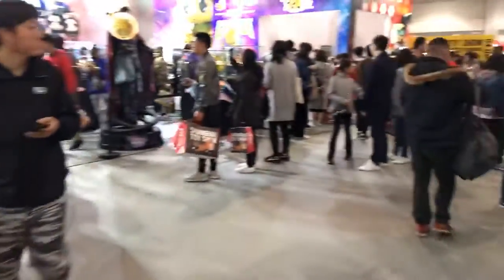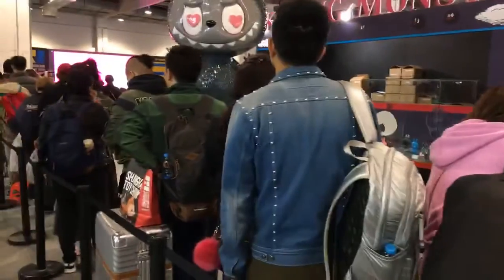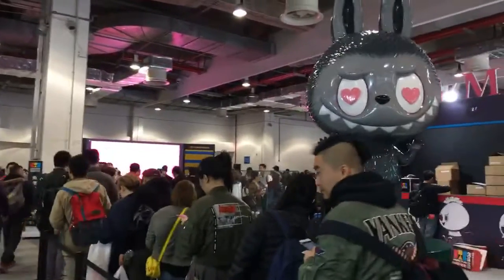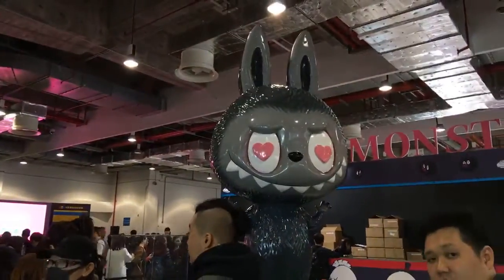And there's a Korean speaker on the stage. Do you need me to translate? No. Just like a messenger. This is so huge. I think most fans in Hong Kong have never seen such a huge Labubu.